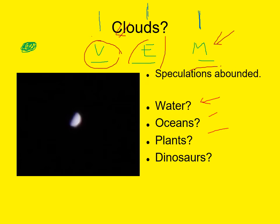They had recently discovered the whole idea of dinosaurs in Earth's past, so there was actually serious speculation that on the surface of Venus, underneath all those clouds, there was a lush tropical jungle, possibly even with dinosaurs walking around on the surface. And these ideas were pretty well popular.